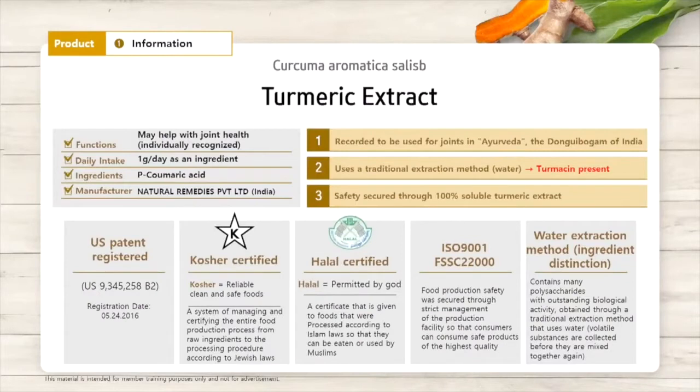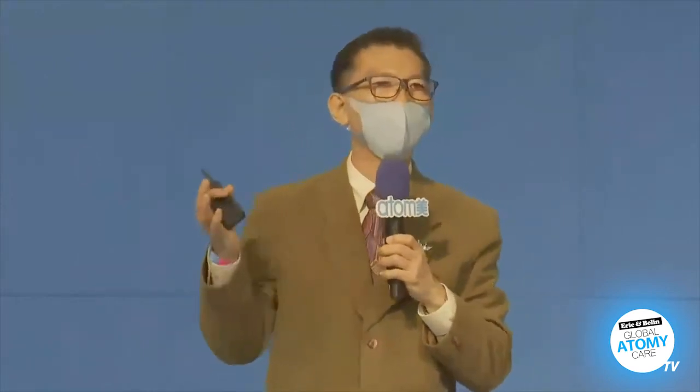And if you talk about the extract, well, you have all the papers there. It is a patent registered extraction because it is not a simple process extraction from the turmeric powder. It must be a cleverly formulated scientific process to extract the turmacin out of it. It is kosher, which is very high standard. It is halal certified, and the extraction method is rather proprietary. Okay, so that should give you the confidence of the turmacin that we are getting. And there are not many turmacin around in the market, frankly.